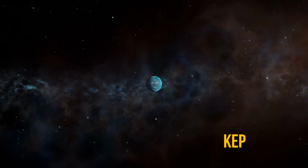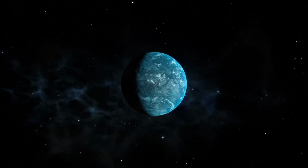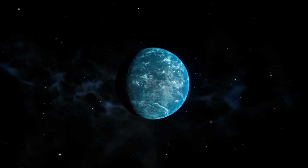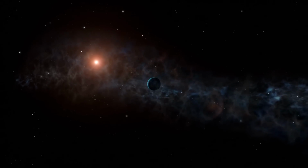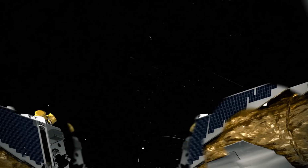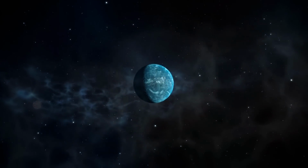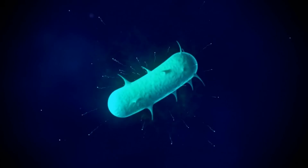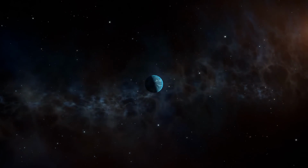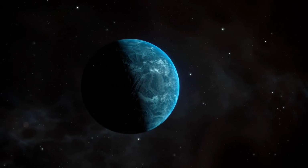We've discovered Kepler-22b, a small exoplanet in the Cygnus constellation. Seems like nothing important, right? But it's actually a big deal. This is the first planet located in the habitable zone that was found by the Kepler telescope. In other words, there may be water on this planet, and if there's water, there may be life. Kepler-22b can become our new potential home. So let's take a closer look at it.